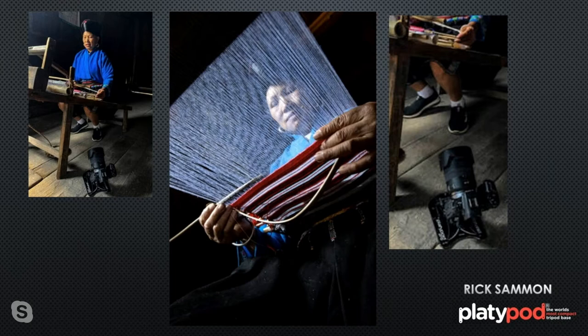It's nice. It's presentable. But what Rick did was, like he says, use your Platypod, use your camera like a drone. Go high, go low, look at different angles. And by setting the camera underneath the loom on a Platypod with this beautifully exposed, well-lit, you can see beautiful Rembrandt lighting and diagonals throughout the picture, Rick got this amazing image, which is one of our flagship images that we use at Platypod.